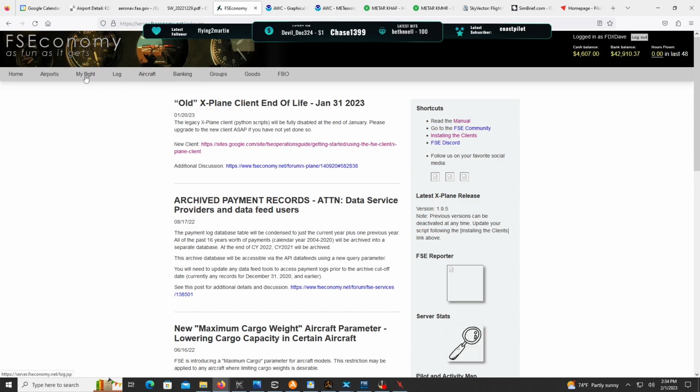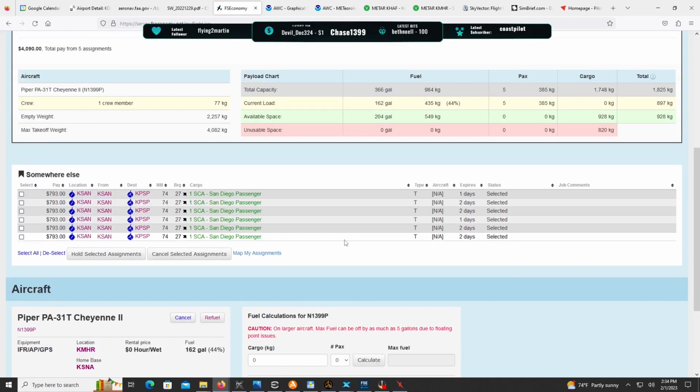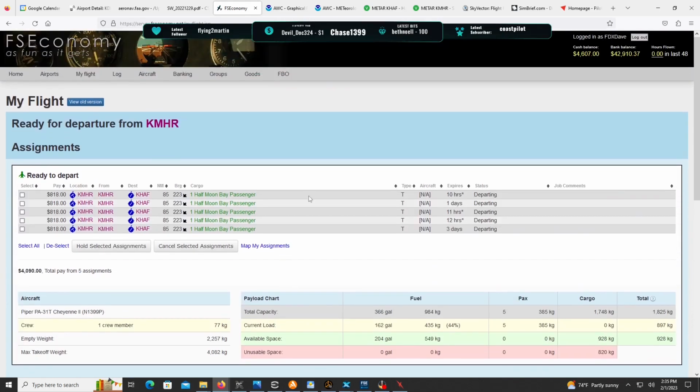So we're going to go. I already got everything loaded, so we're going Mathers to Half Moon Bay in Piper Cheyenne. Got plenty of fuel for this. It feels cheaper at Half Moon Bay, believe it or not, so I just fill up there.